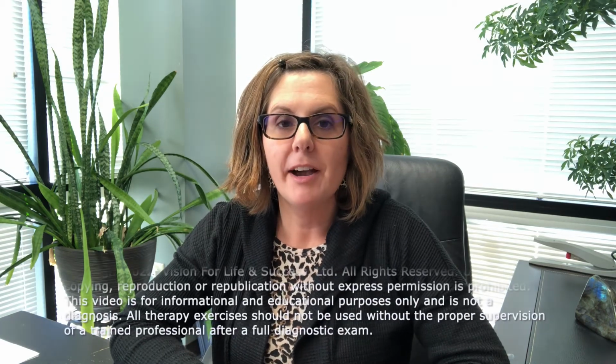Let's talk about an old but new treatment that's being utilized for patients who might want to get rid of their glasses for reading and near work.